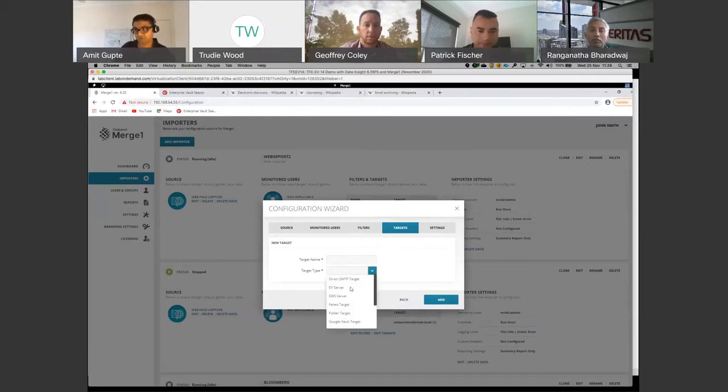And the targets here, I can now see what all targets are supported. So this could be an Enterprise Vault server. This could be an Exchange server. It could be Google Vault. So now you can see the flexibility that the solution brings in is beyond just your one point of archiving. It can be fanned into multiple targets.